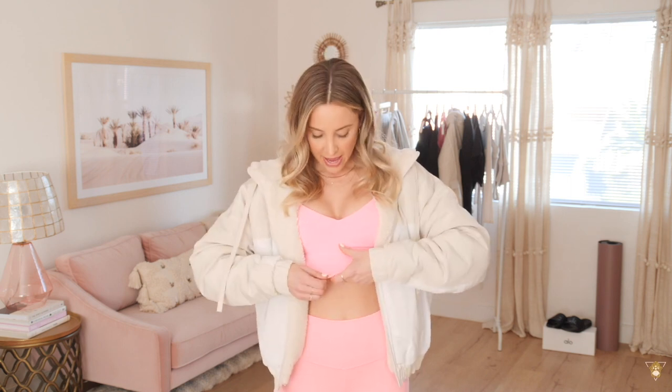This is the Alo Lavish Bra, and it's really similar to the Serenity Bra that I showed you earlier, also in the Alo Soft material. That is because the material is super soft and it's the same material, but the wide band on the bottom makes it really supportive. But I don't feel constricted in it. It's still extremely comfortable and stretchy, but I feel like I could definitely run in this bra and not feel like my boobs are gonna fall off.